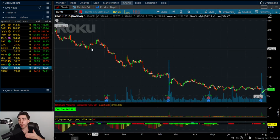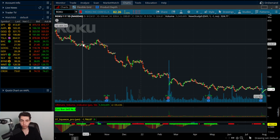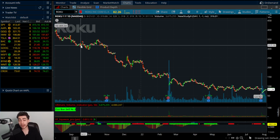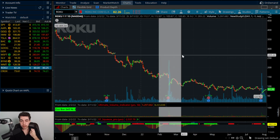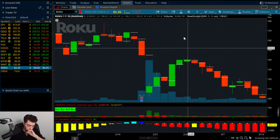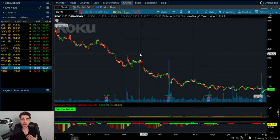So the overall trend of this chart, the best thing you could possibly do on Roku is to simply wait for it to gap down, have an overreaction move to the upside, close the gap, and then once it closes the gap, buy the put options. That is the best way to play Roku and swing trade put options.